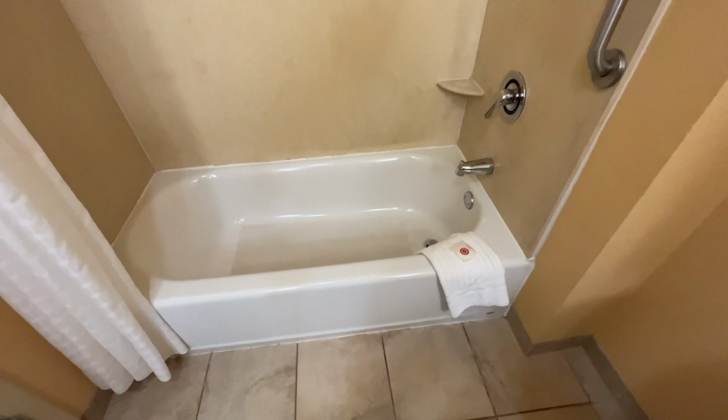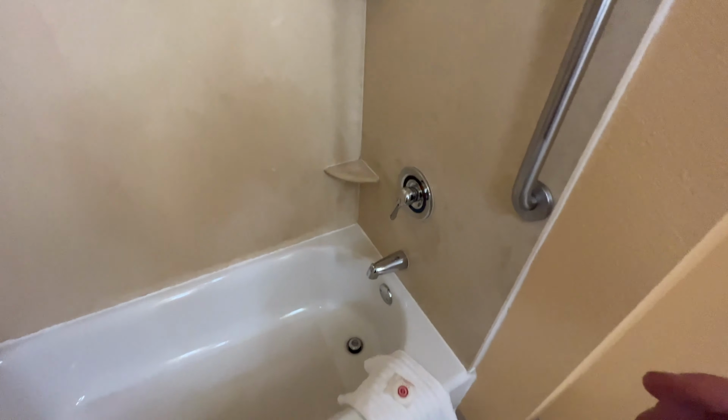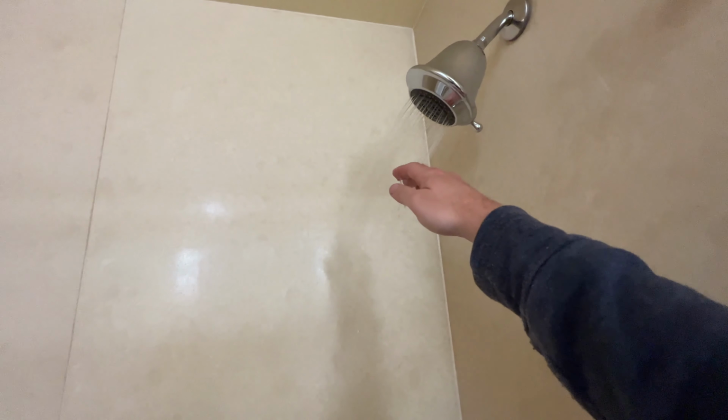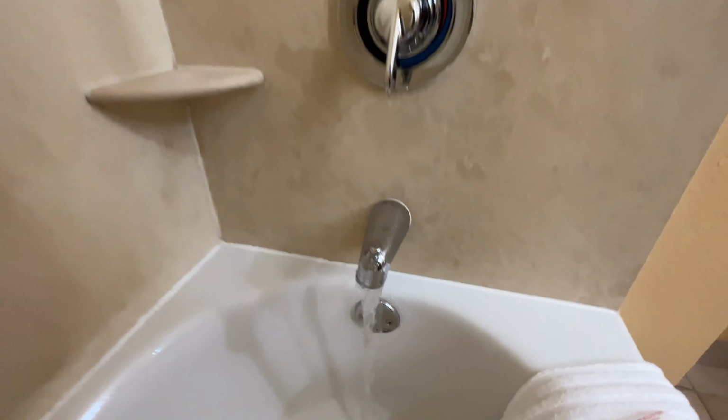This one actually has a bathtub. The last Comfort Inn we stayed at did not have a bathtub and just had a stand-up shower. Speaking of shower, let's check the shower pressure. Definitely adequate. The water pressure in this building is adequate. So if you look at this, that's turned a little crooked, but still works fine.